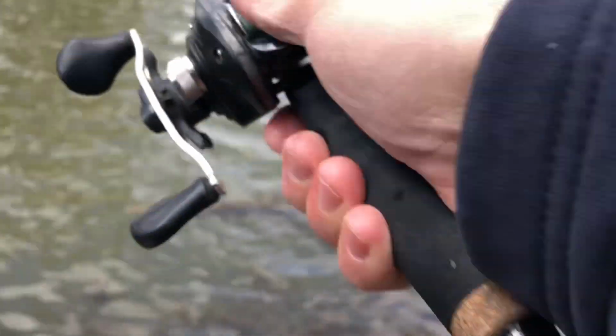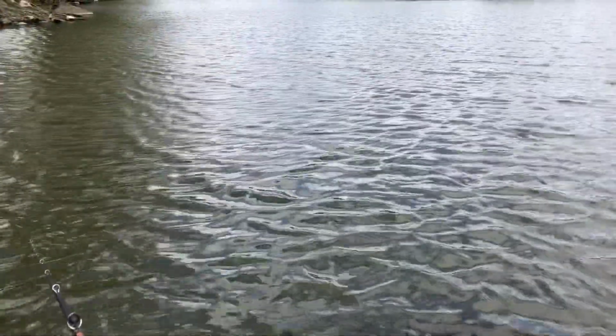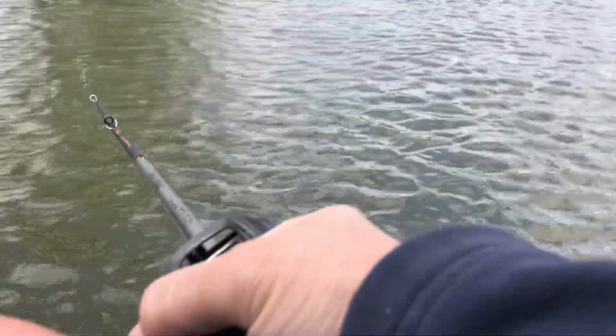This is ridiculous. This is like a joke. He's down there just thumping on that thing. My wife won't leave me alone. Love her, but I mean, the fish is down there with it in his mouth and the pole's just thumping because he's got it doing something to it.